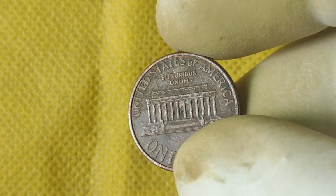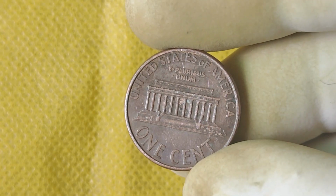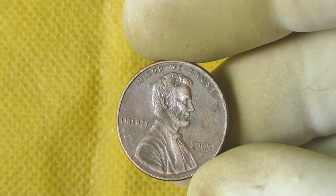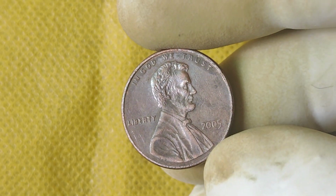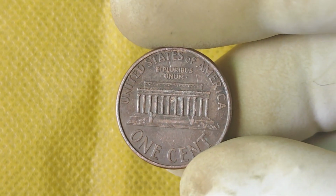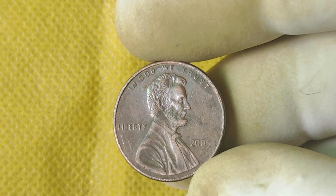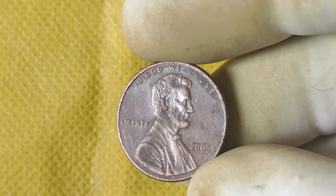The 2005 Lincoln penny from the San Francisco Mint, especially in proof condition, might fetch a bit more, ranging from a few dollars to upwards of $10 in certain cases. Now, when it comes to error coins, that's where things get interesting. A 2005 penny with a double die error or another notable flaw could be worth several hundreds of dollars, depending on its condition and the error's prominence. Some error pennies have been sold at auction for thousands of dollars, with certain rare varieties reaching as high as $5,000 or more.